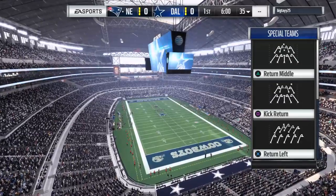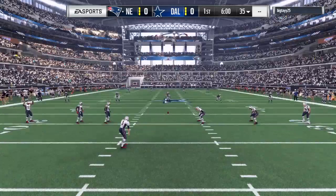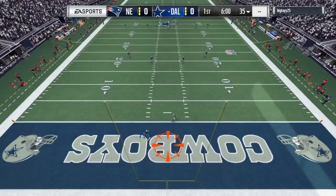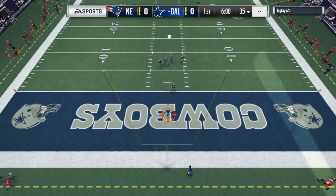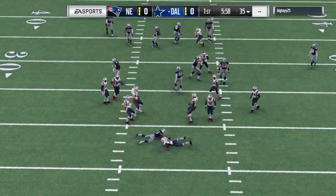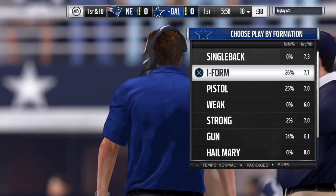On to hook up with our commentators in the booth as we turn it over to Brandon Godden and Charles Davis. We are sandwiched between Fort Worth and Dallas, Texas, and Arlington at the luxurious AT&T Stadium. Straight ahead, we've got a good one on tap here between the New England Patriots and the Dallas Cowboys.